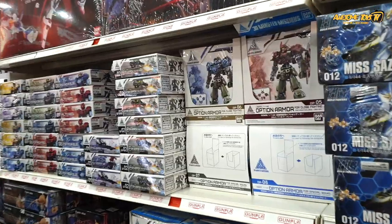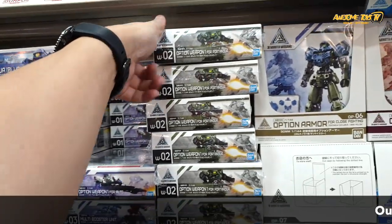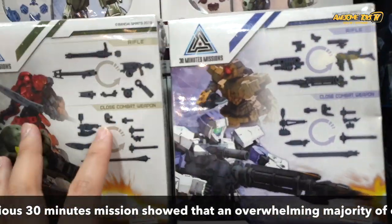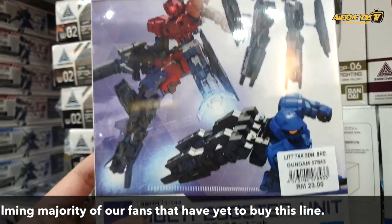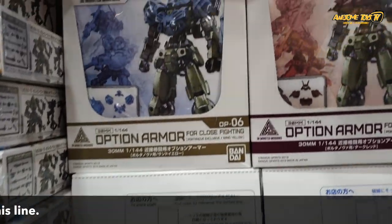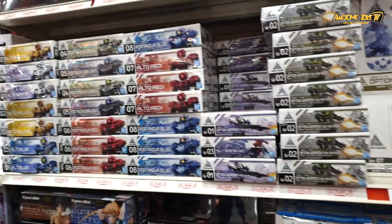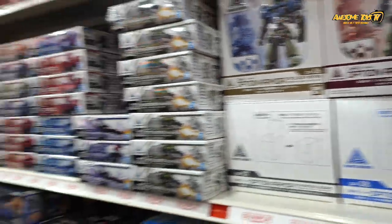Gundam Build Fighters. So in addition to the hybrid kits, they also have the full range of 30 Minutes Missions. Now this is the first time I actually saw the option weapon, so I think this is new. This is the option weapon set for the 30 Minutes Missions. So there is one and two, right? And number three is this guy, the multi-burster unit, right? Of course, the 30 Minutes Missions is meant to be very modular, hence it is also very cheap to produce. So your option weapons, everything is here. So if you want to try 30 Minutes Missions, they have everything here, from the mobile suits themselves down to the option weapons and also the option armor system as well.